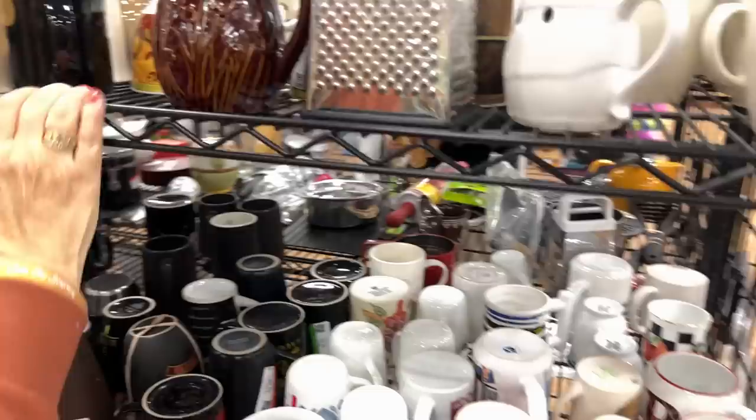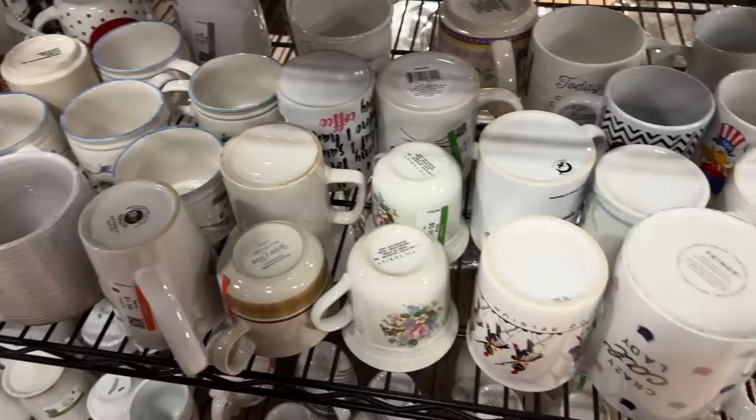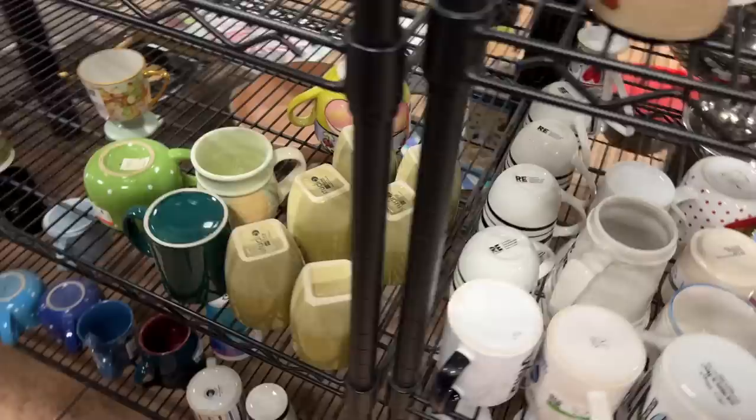Just looking through the mugs for anything that catches my attention. Might be a good pickup. I'm also always looking for artisan mugs, hand-thrown mugs. They do really well at the Picker Road Boutique. Just keep on looking. I'm not seeing anything, really. Looking for mugs that might be nice even for Mother's Day.